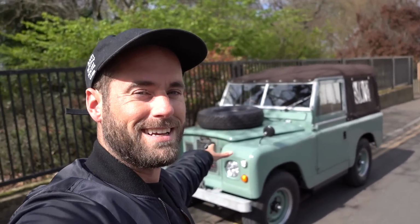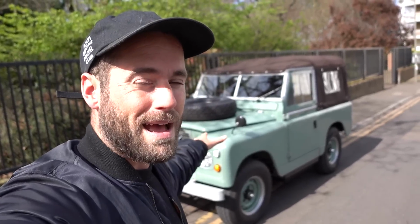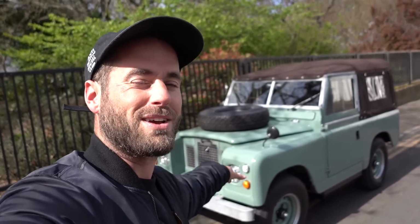Because this, believe it or not, despite looking like a proper series Defender, and it is to all intents and purposes a proper series Defender, it is also electric. This is made by a company called Everrati. It's £150,000 or thereabouts, which we're going to get into as well, and it's extremely special for a number of reasons. So let's get going then. I'm going to point the camera out the car because you don't want to see this.